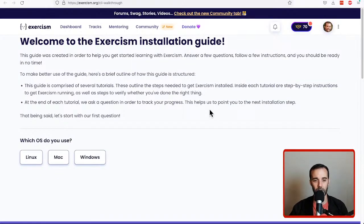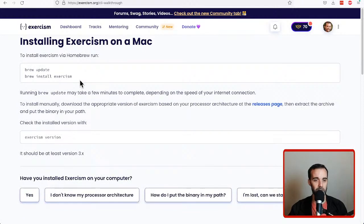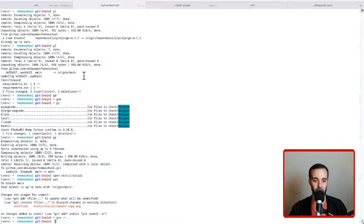I am on Mac OS, and I guess they ask you which you are on. So, and can I use Homebrew? Homebrew is the tool that I've installed, and I'm comfortable doing that. So I'm going to say yes to that. So we're going to do a brew install exercism. I don't need to update everything because this is a pretty brand new computer, so that doesn't really make sense.